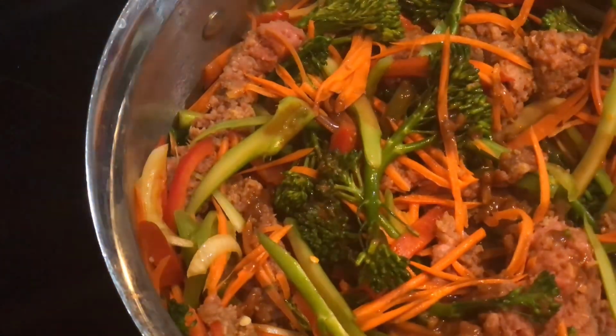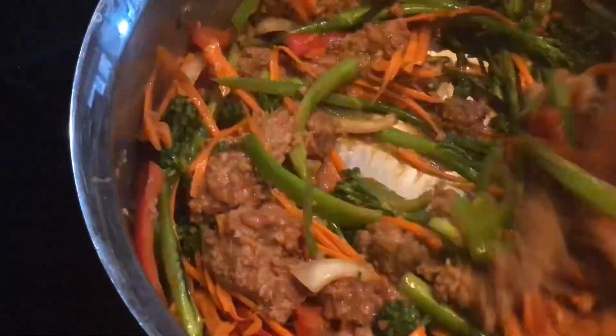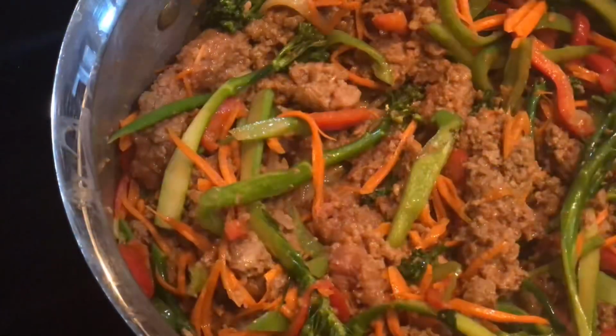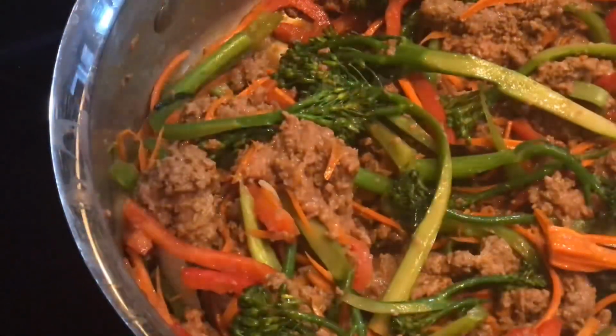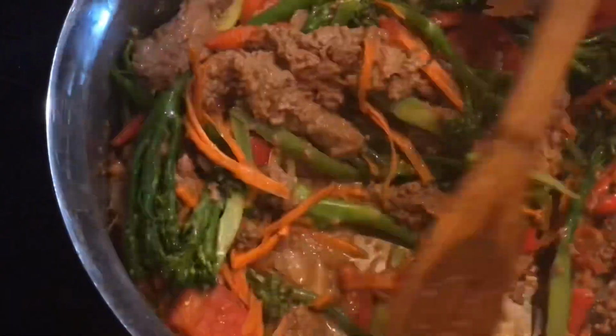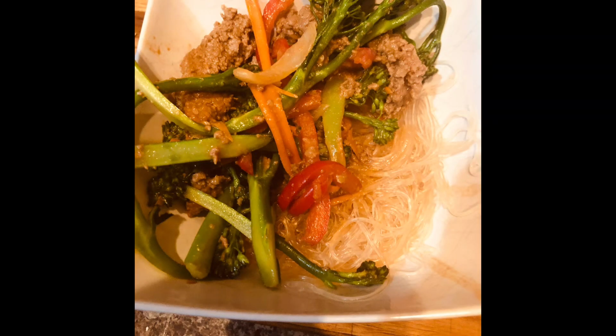And this, I was really happy with how this came out, as simple as it was. And we served it over some of the glass noodles that I had gotten, which I did by warming up some of the broth I had in the freezer, and then cooking the glass noodles in there, and that's what it came out to be at the end.